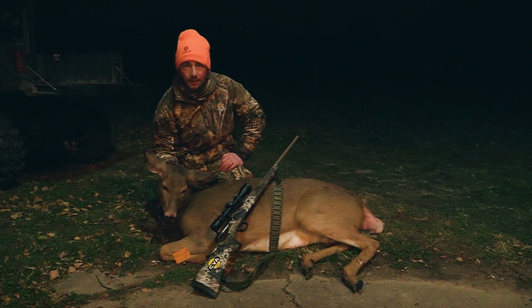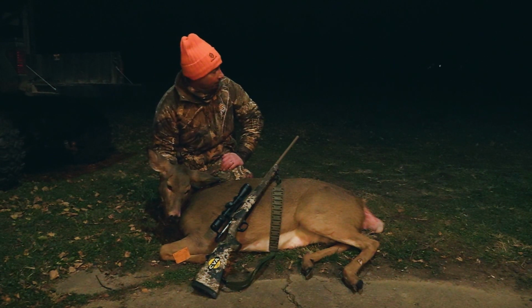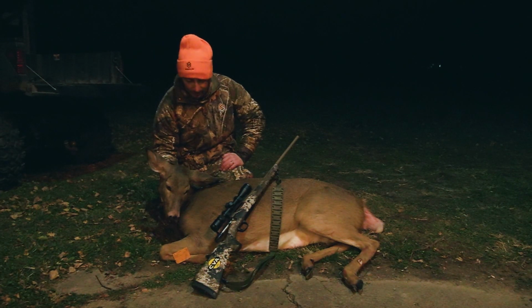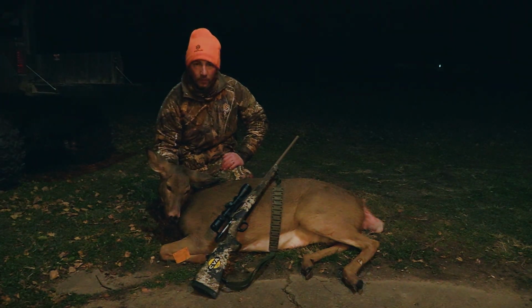getting out of the Maverick and trying to sneak up on some deer over the hill, and lo and behold, looked down the field and here she was. So I let the CVA bark, and here we go. 2022 started off right. Nice doe for the freezer.